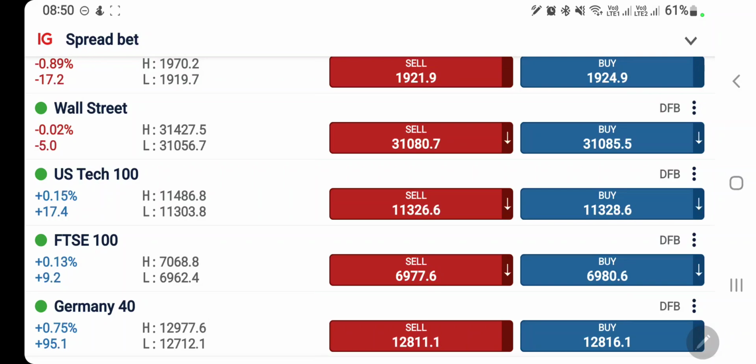Now it is trying to get a pullback. Either it is a gap filling exercise or we are going to look forward to a drop. We will see with the help of charts and indicators. The next update will be up before the US cash session.